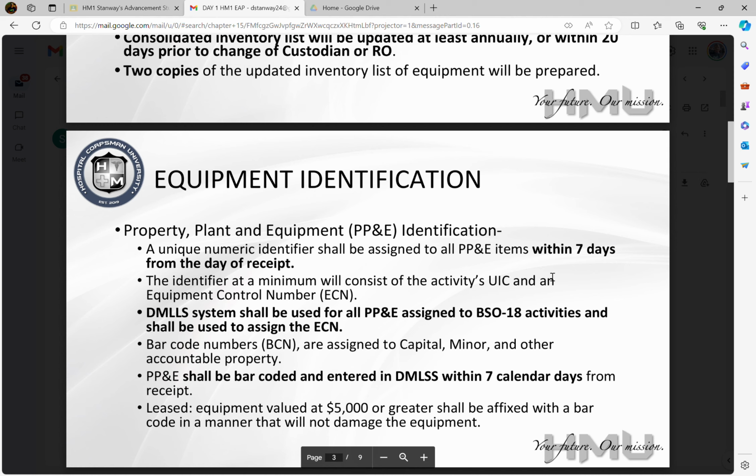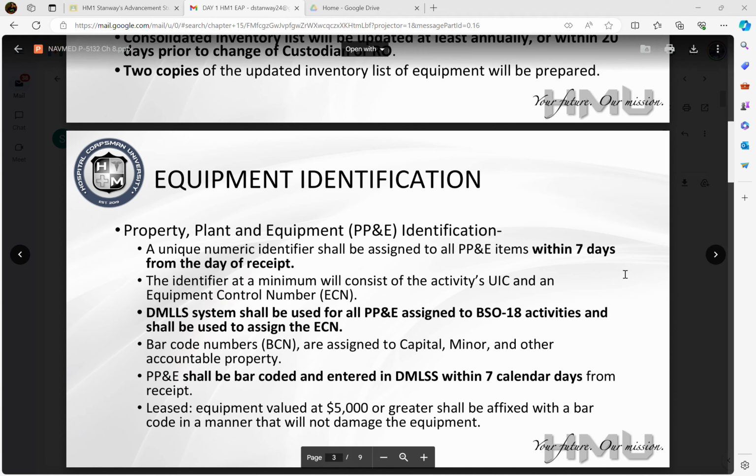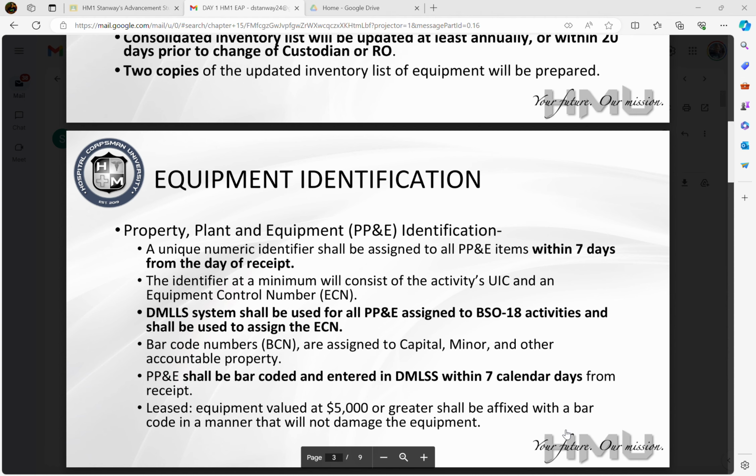If I'm making a test and I want to mess with you, I'm probably going to make you think between the 7 days and the 20 days, right? So what happens within 20 days? The consolidated inventory list must be updated annually or within 20 days prior to change of custodian. So that's not receiving in anything. That's just annually, and then when the department head changes, or the OIC changes, or whoever you have. And the rest of it is, once it's received in, initially, you've got 7 days to give it a number and put it in DIMLs.